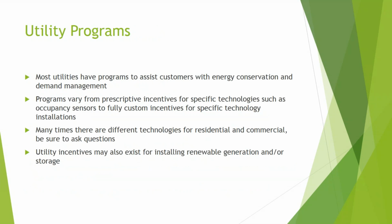So most utilities have programs to assist customers with conservation and demand management. These vary from a basic prescriptive incentive, such as a certain number of dollars per occupancy sensor, to fully custom incentives, where you come back to the utility with a plan for how you'd like to save energy, and then they will calculate a custom incentive for you.